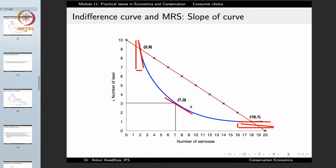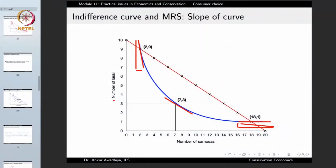And at a point in between, the consumer has had a middle number of samosas and an average number of lassis, and so the consumer is practically ambivalent about whether he or she gets an additional samosa or an additional lassi. So this is the marginal rate of substitution, which is given by the slope of the indifference curve.